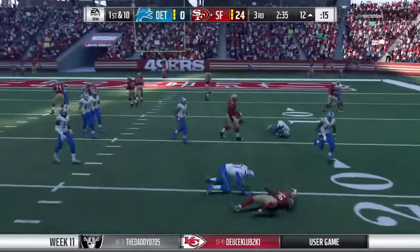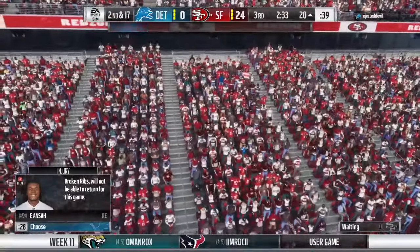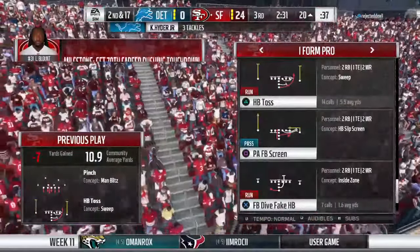They'll toss it to Miller. And they go the wrong way here. Knocked back to the 20. And that's a loss of 7 on the first down play.